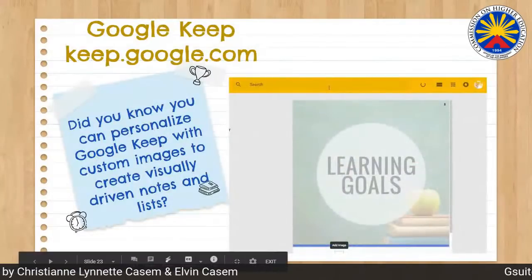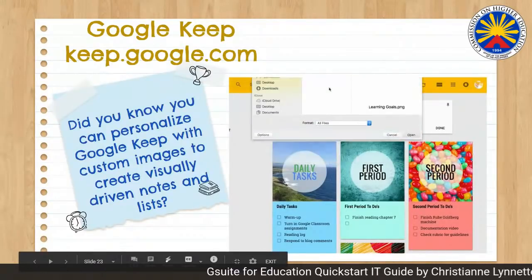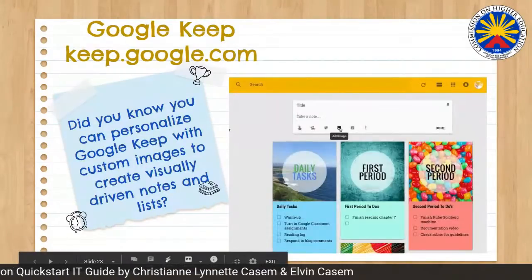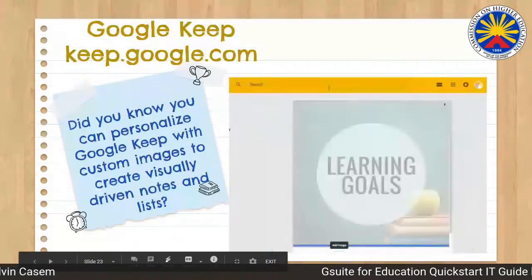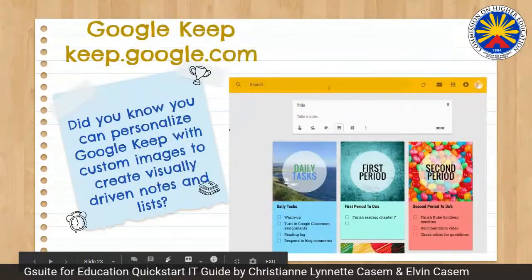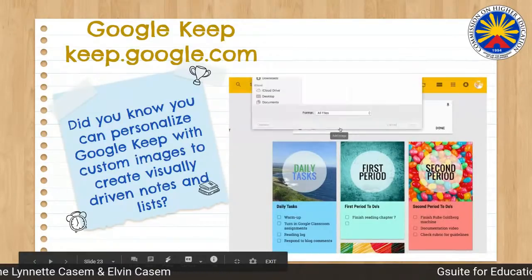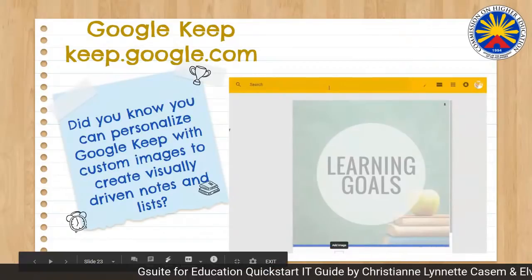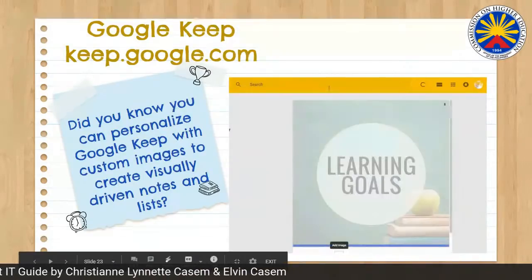So, another favorite tool that I love sa G Suite is yung Google Keep. Did you know you can personalize Google Keep with custom images to create visually driven notes and lists? So, if you're a bit OC, pwedeng-pwede yung app na to kasi pwede mong i-list yung to-do mo, yung sa meeting, pwede kang mag-take down notes dito. And then pwede mo siyang mabalikan sa phone mo or sa tablet mo or sa desktop, sa laptop mo.